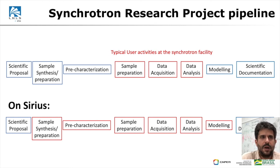Obviously, for all this infrastructure, we have to rethink our way of providing the synchrotron experiments for the community. Instead of following the conventional way of having in our facilities sample preparation, data acquisition, and pre-data analysis, on Sirius we are trying to extend the support for users from pre-sample characterization and preparation all the way to computing infrastructure for data analysis and modeling. This is an important aspect of these new fourth generation synchrotrons, because most of the experiments, if successful, will run very fast. Most of the time the users will spend preparing their samples and doing data analysis. The synchrotron experiments will run relatively fast by today's standards. So providing this kind of infrastructure will be very important for successful scientific proposals for the synchrotron.